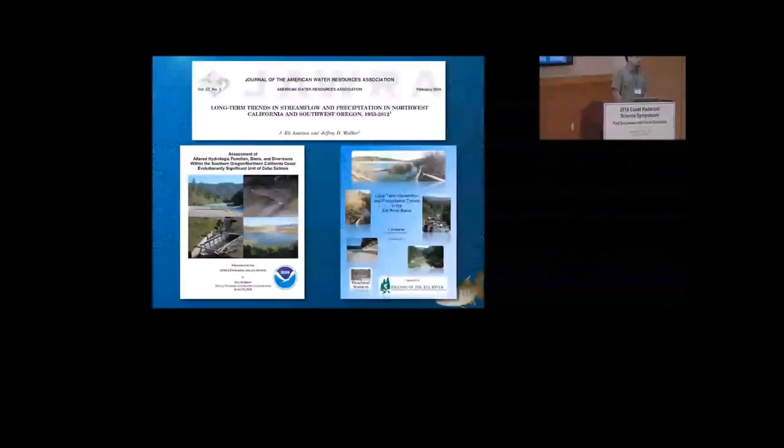So I wanted to start by mentioning that almost everything that I'm going to be talking with you about today is contained in these three reports, starting in the lower left with the analysis that I did for National Marine Fisheries Service as part of their coho recovery plan. Declining stream flows on the North Coast had been identified as a factor contributing to the decline of salmon and steelhead. And so they asked me to see what data was out there to look at and address that question.